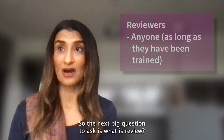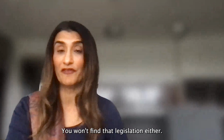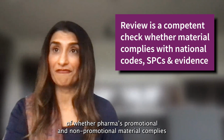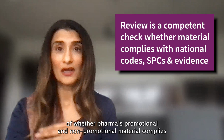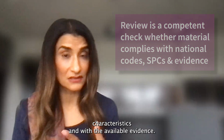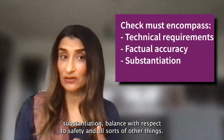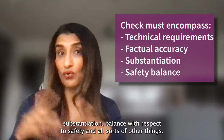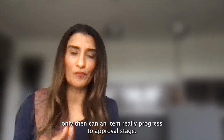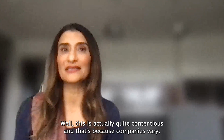So the next big question to ask is, what is review? Interestingly, none of that's in any of the national codes. You won't find it in legislation either. So review is basically a competent check of whether pharma's promotional and non-promotional material complies with national codes, with the summary of product characteristics, and with the available evidence. And that means the check has to encompass technical requirements, factual accuracy, substantiation, balance with respect to safety, and all sorts of other things. But once that review is complete and everyone's happy, only then can an item really progress to approval stage.